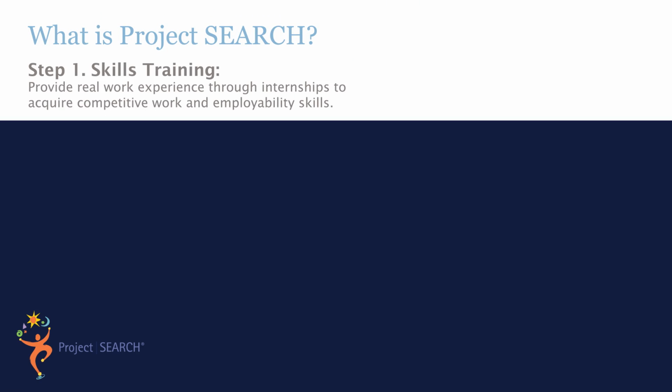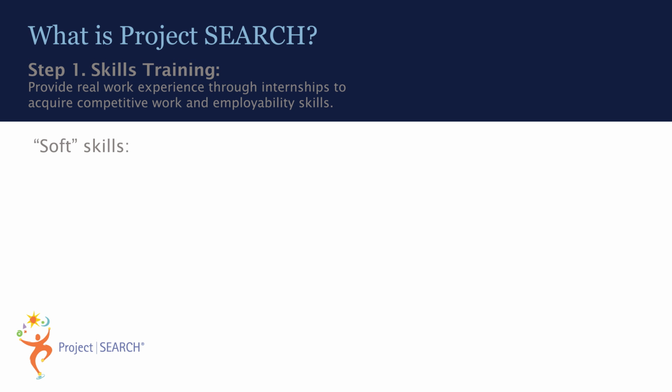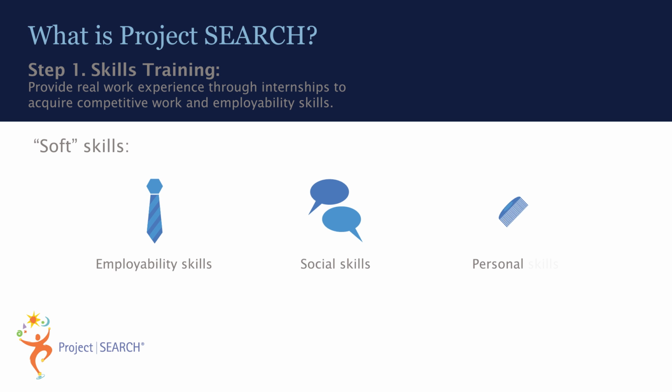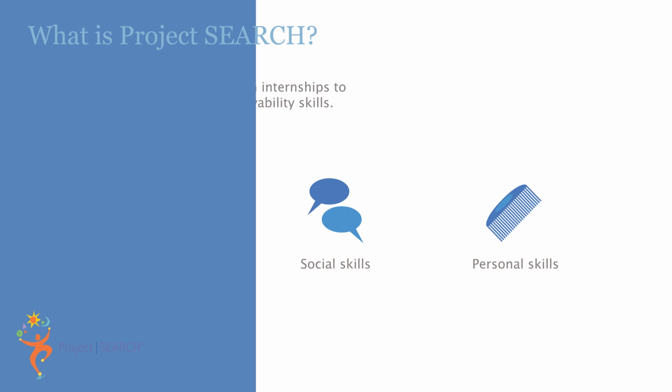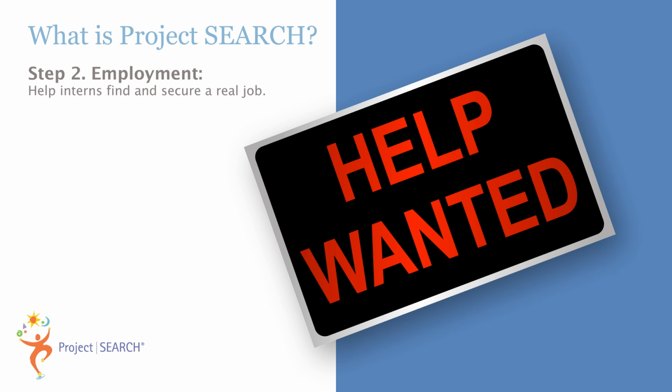To meet this goal of employment, Project Search must provide interns with essential skills. Those include hard skills, tasks required to perform specific jobs, and they also include soft skills that are equally essential for success in the workplace, such as the ability to take care of one's appearance or to interact appropriately with managers, fellow workers, and customers. But acquiring skills alone isn't enough. The young person must be able to find and be hired for a real job. And Project Search helps them do just that.